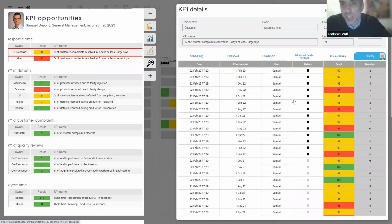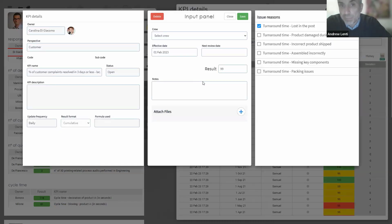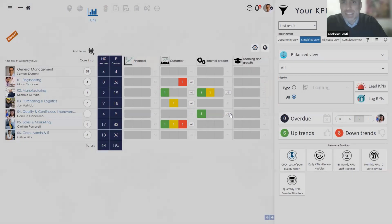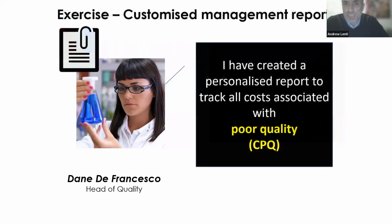And here's where you see all the activity. So this is a monthly KPI. You can see September 1, October 1, November 2, and you can see all the numbers that were registered. And when you see a black ball, somebody's gone in there, they put comments, and they've identified an issue root cause, and you'll see why that's important in a minute. So this is how you set up KPIs and start monitoring them person by person in the company.